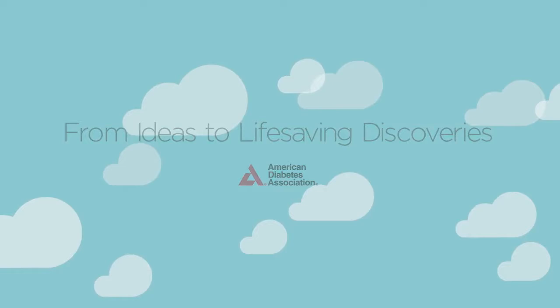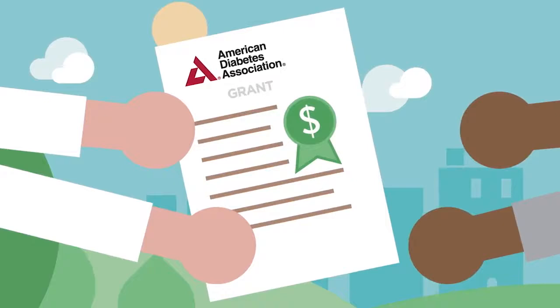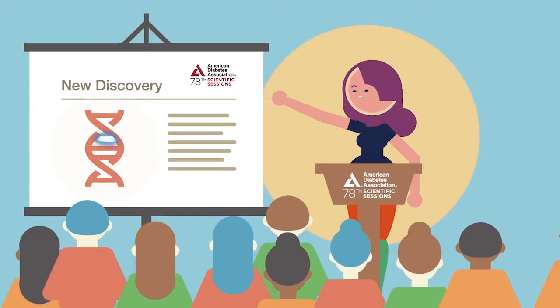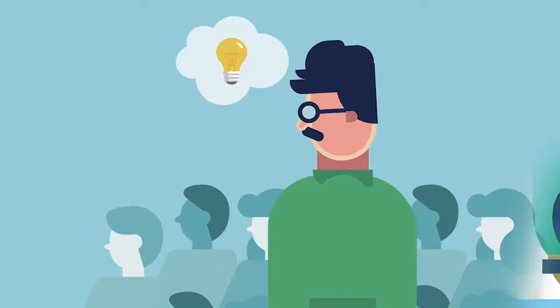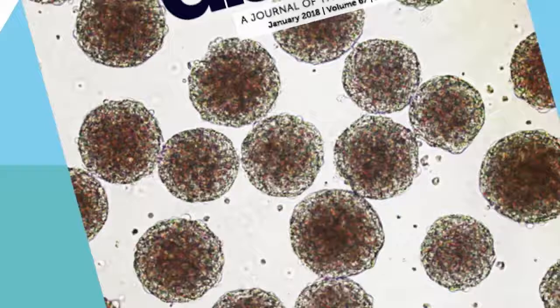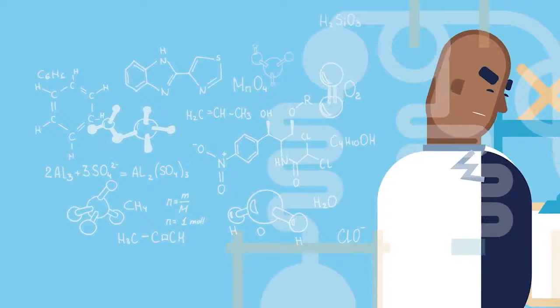Lena, a scientist, has a brilliant idea to understand and treat diabetes. Lena receives a grant from the American Diabetes Association to fund her research. Members of Lena's research lab identify a mysterious gene involved in diabetes. Lena presents the findings at the ADA Scientific Sessions, the world's largest diabetes conference. John hears Lena's lecture and decides to alter the mysterious gene in mice, finding that it protects animals from developing diabetes. John and Lena work together to publish the groundbreaking results in one of ADA scholarly journals, and scientists around the world are inspired. Peter reads Lena and John's study and begins searching for a chemical that can change the way the diabetes gene works.